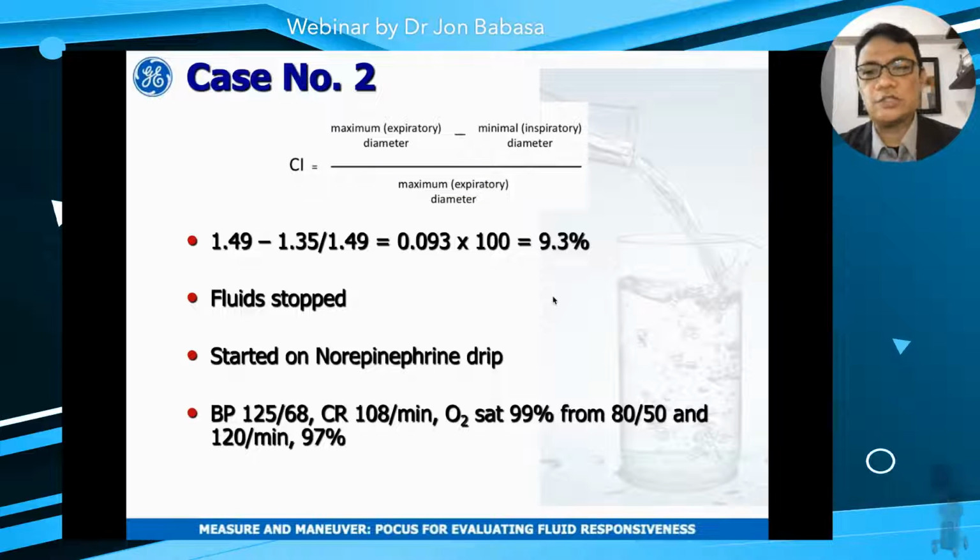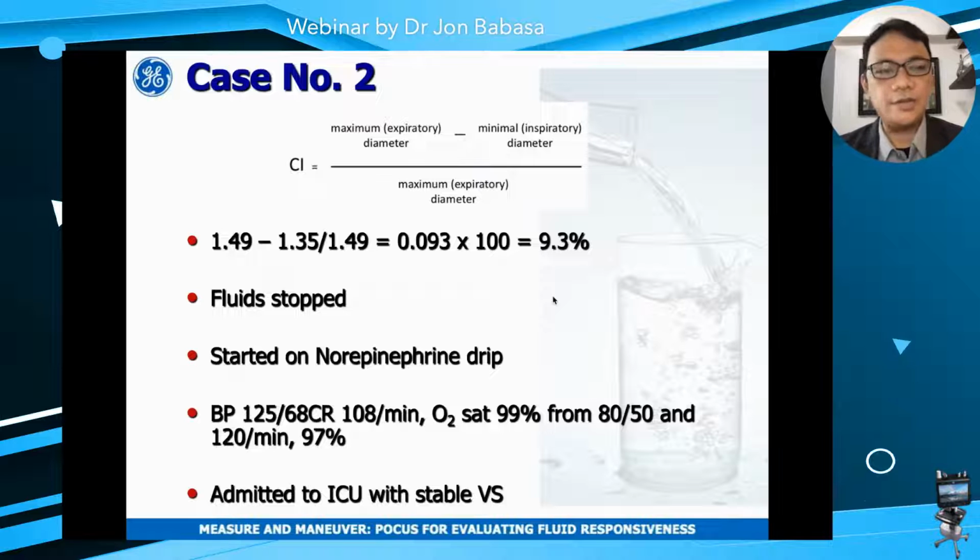So for this case, we stop fluids, we start the patient on a norepinephrine drip, and the vital signs improved to BP of 125 over 68, 108 cardiac rate, and 97% O2 sats, from previous of 80 over 50, 120 per minute, and 99% O2 sats. So this patient was eventually admitted to the ICU with stable vital signs.